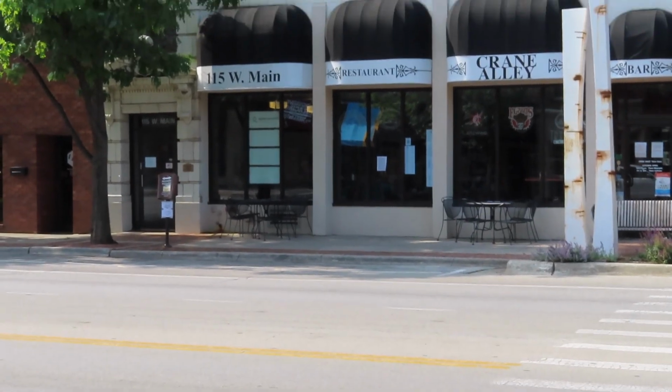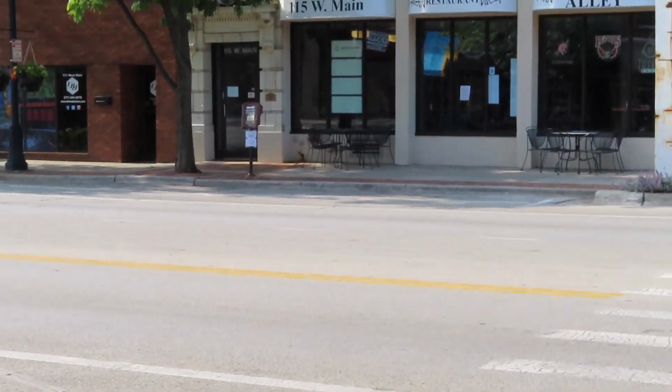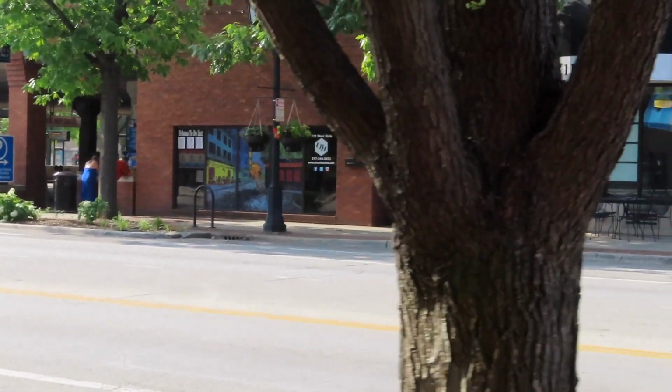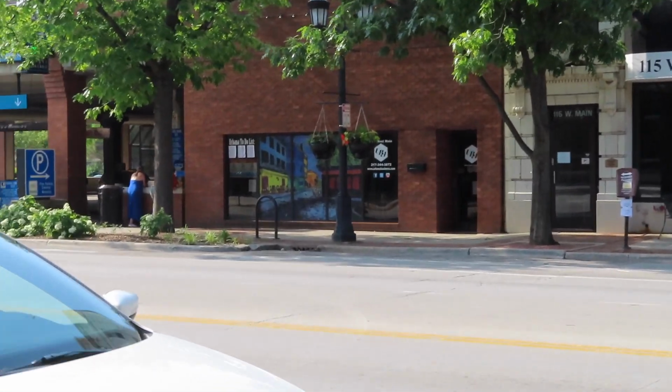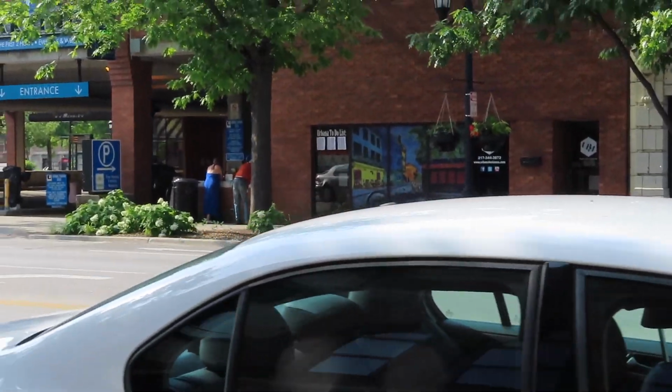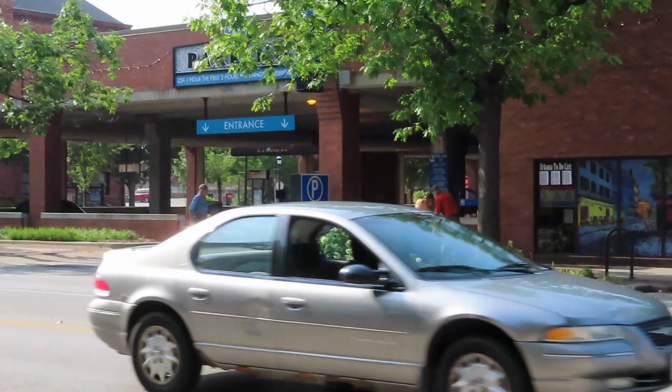And right next to the Crane Alley is a large parking garage, and that's where, if you don't park out on the street, then you park in the parking garage. Several stories high. Pretty nice.